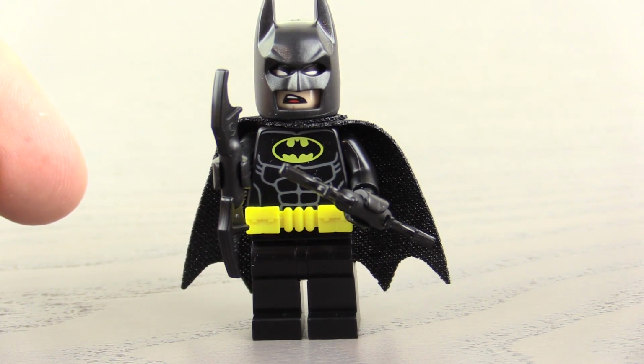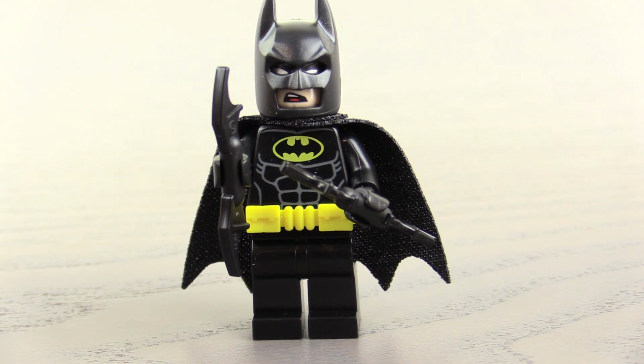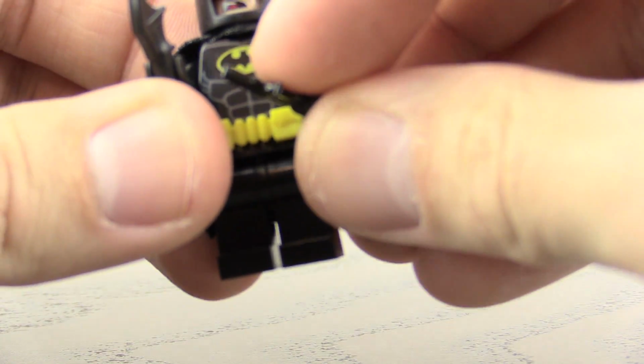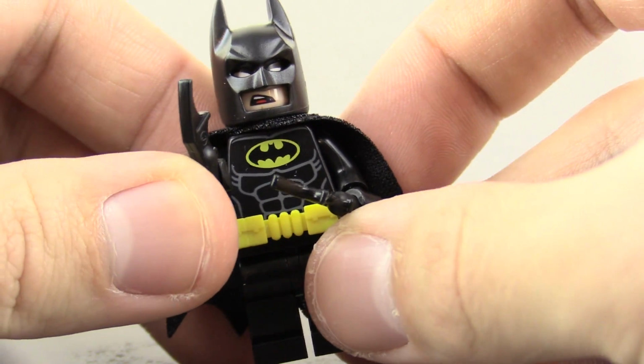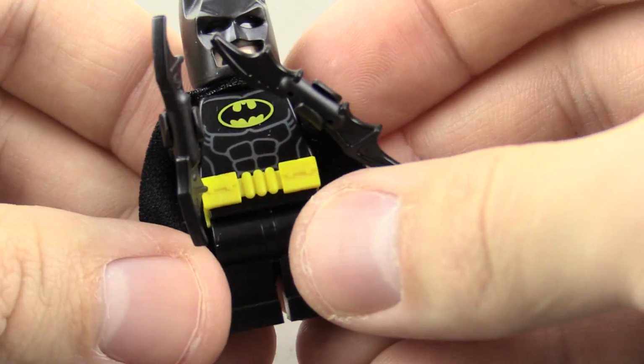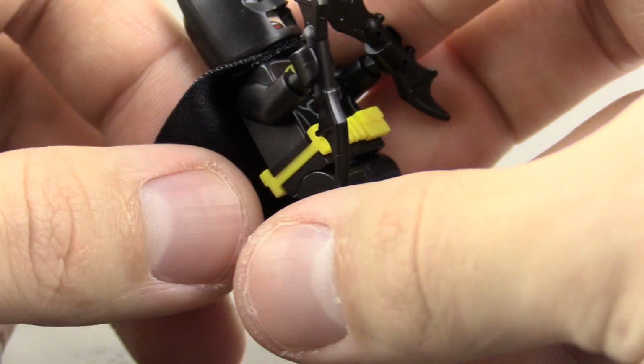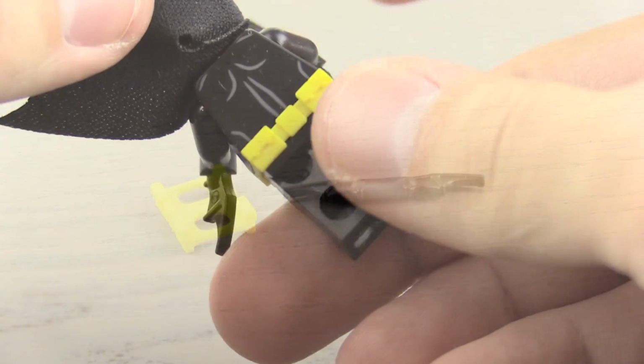So just quickly running through him, for those of you that maybe have not seen my other reviews that featured this minifigure. Pretty nice print work, of course, on the torso. If you like the yellow and black design, I'm sure you would not be disappointed. They have implemented the new utility belt piece for this figure, and he does actually come along with a spare one of those, so that is wonderful.